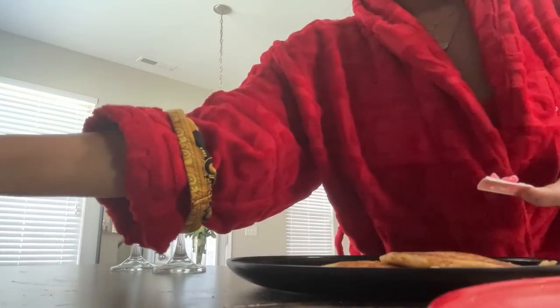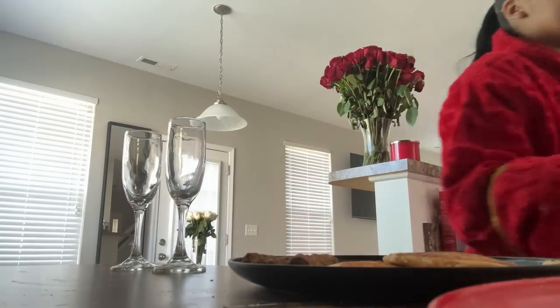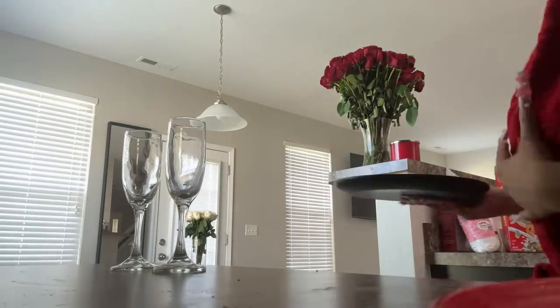I'm not really that hungry. I'm gonna eat 2 little pancakes. My plate not gonna be cute. My plate, not the main event. Yeah, so Zay's plate is the main attraction. Mine's just ugly.